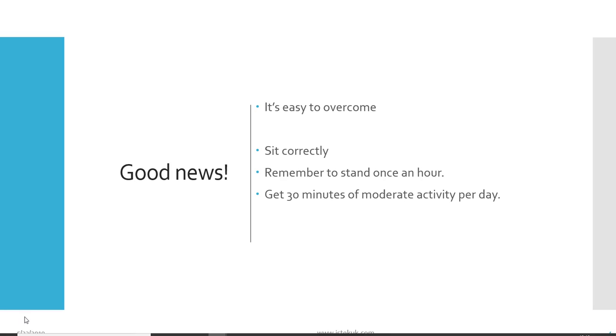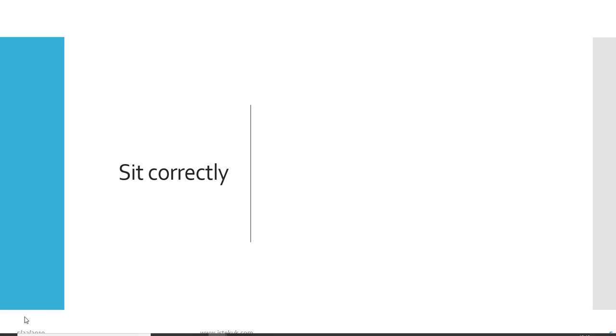The things we're going to talk about is sitting correctly, because that really does have an impact. And then 2 quite simple things. One of them is remembering to stand, and the second one is getting some kind of moderate activity during your day to counteract the long hours of seated behaviour. So let's go through, first of all, sitting correctly. And as we go through this, I would really like you to look and feel for yourself. Don't move yet, but as we look at each section, just see where you are and what you're doing.